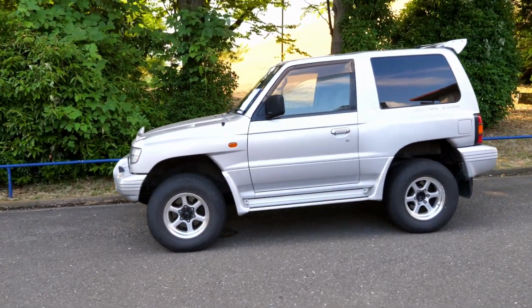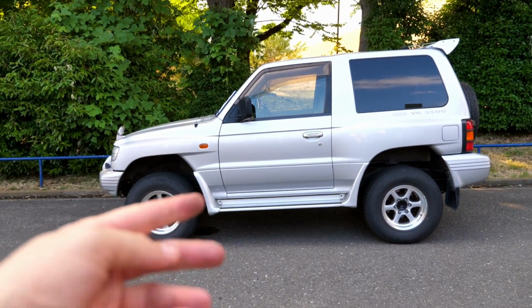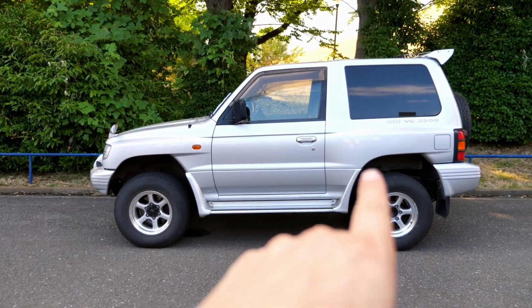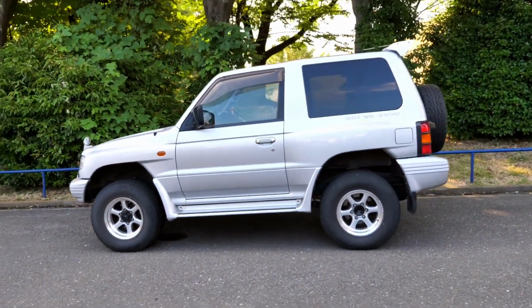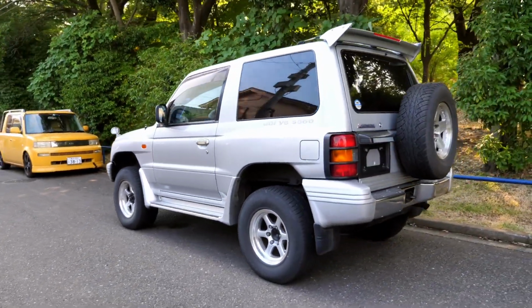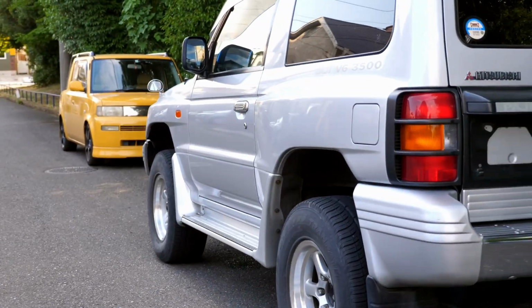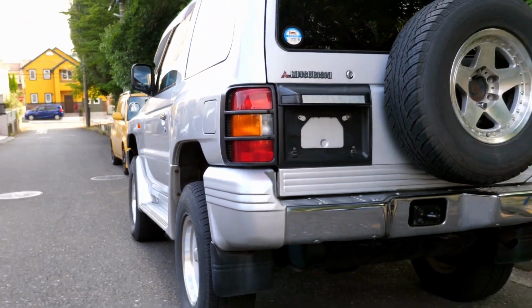The paint is nice. I really adore the widened fenders with the kind of sport-looking sections here. You can also get this version of it in the 4-door. I see most of them are 2 doors for this version. I'm talking about the widened fender version with the box fenders. And I just love that.